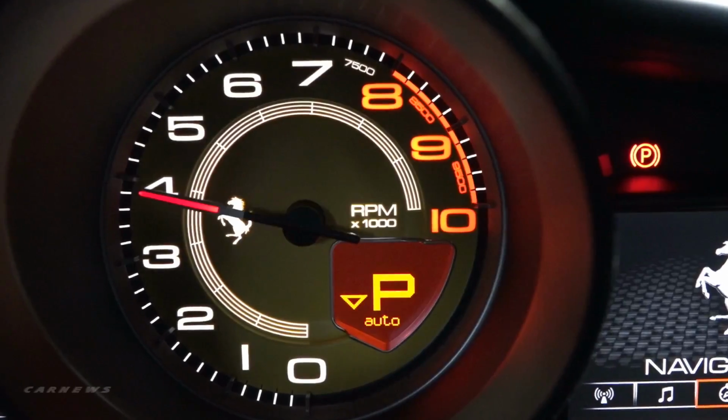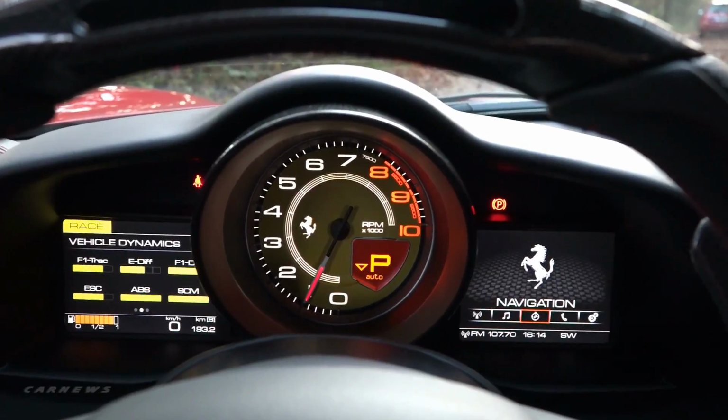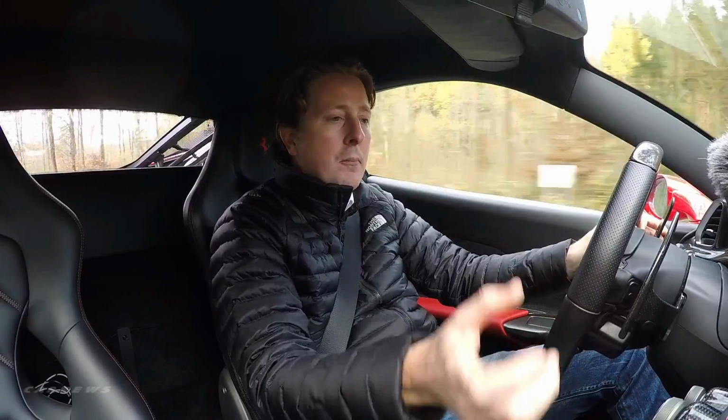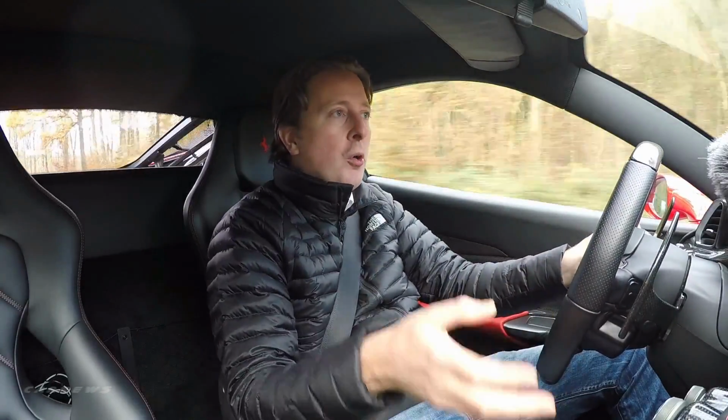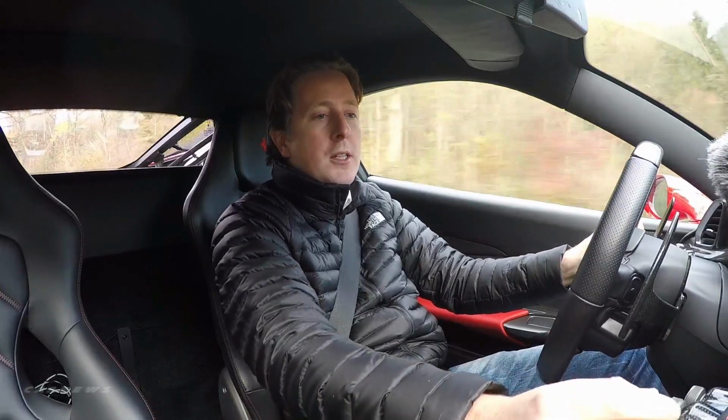It provides the rev counter and the gear. For the speed I have to look to the left side on the tiny little screen there. They're controlled with little knobs here on the side, and I can connect my phone, use the radio or use the satellite navigation with ease on the touchpad here.